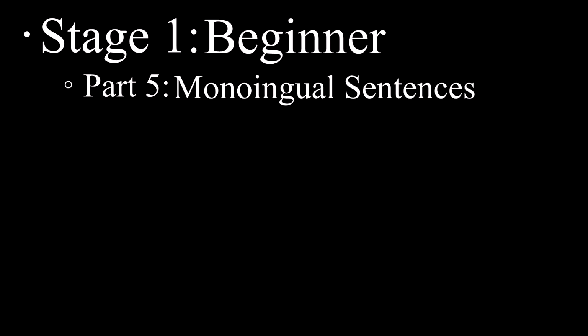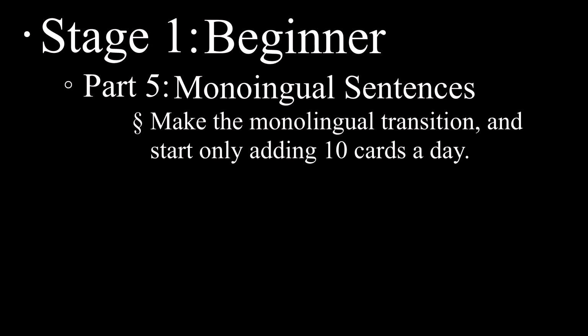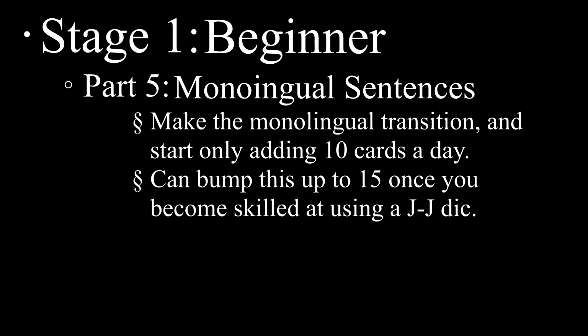Part 5. Monolingual sentences. Using the method I detailed in my monolingual transition video, begin to make the monolingual transition. At first, you'll want to drop your daily number of sentence cards to around 10 a day, but you can bump this up to 15 once you become more skilled at using a Japanese to Japanese dictionary. Around 2 months of this should take you to the end of stage 1.